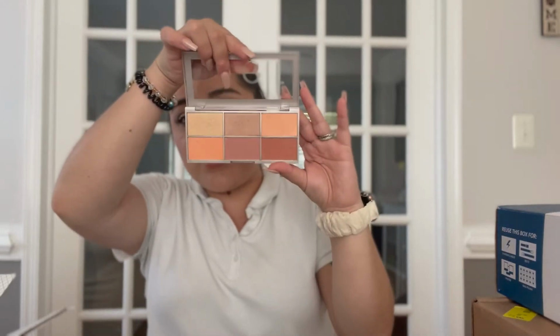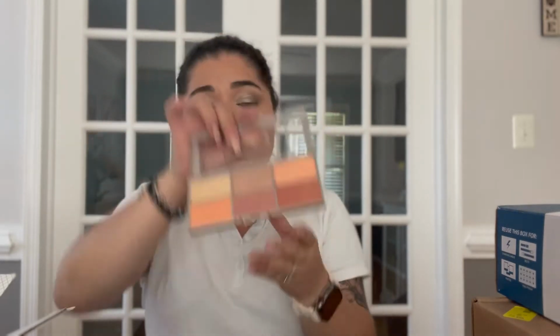Getting rid of this e.l.f. palette as well. This was actually really, really pretty. And I'm so scared that I'm going to show you guys everything and then I'm going to be like, oh, I want to keep it. But again, it's pretty. I had no problems with this, but the reason why I'm getting rid of it is because I just wanted to clear some space.